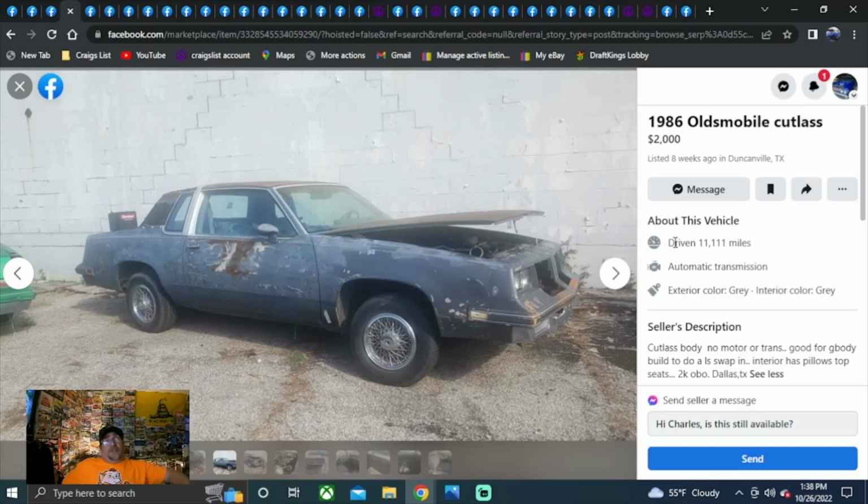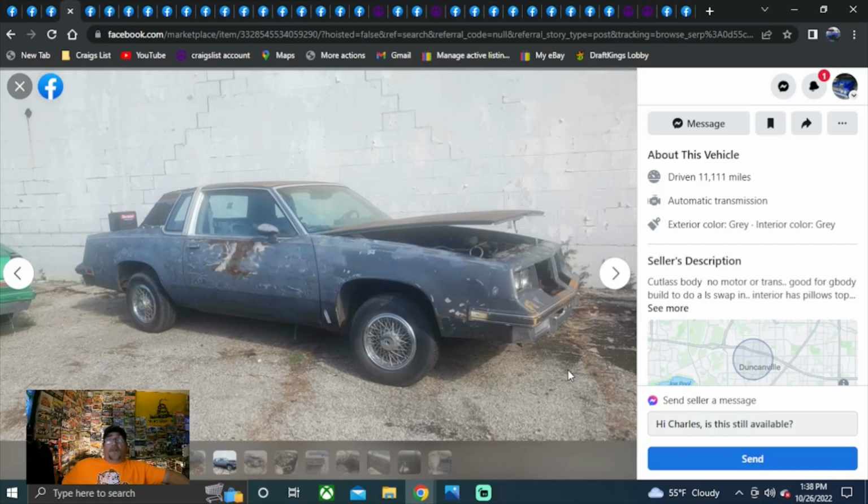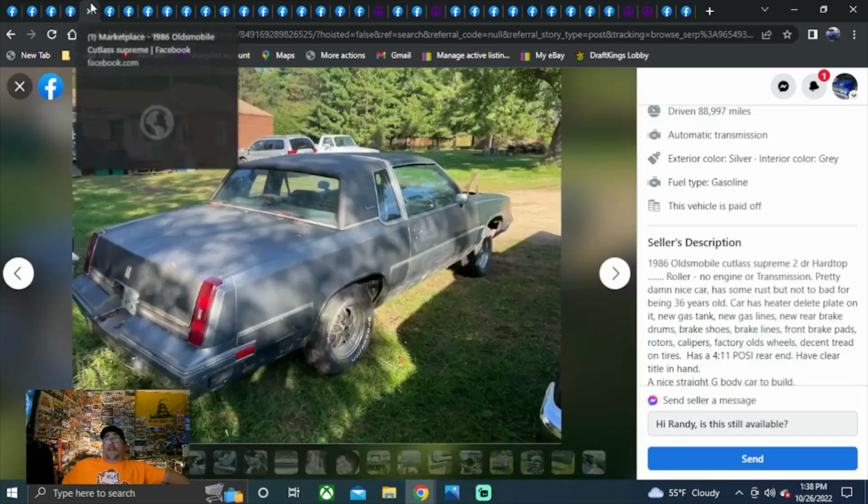This is no engine, no trans in Texas, $2,000. The thing would be, does it have a title? It's $2,000 or best offer, perfect for an LS swap is what he's saying.